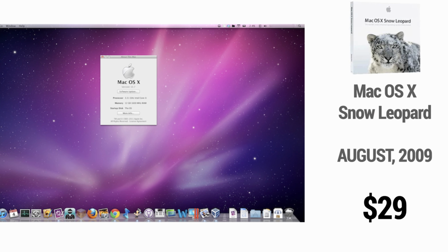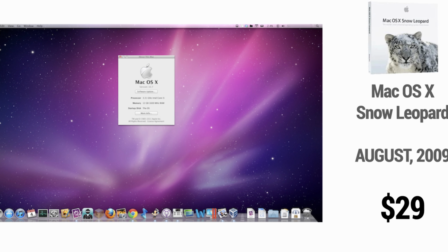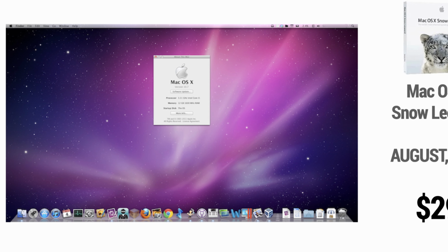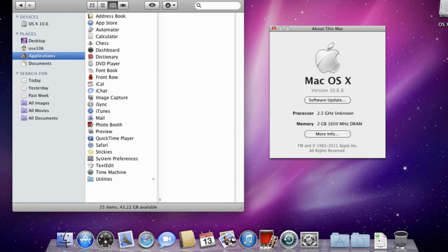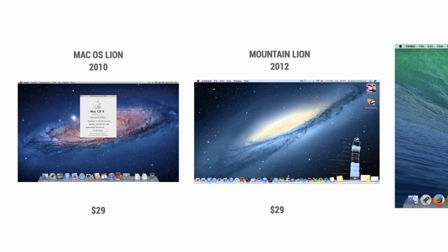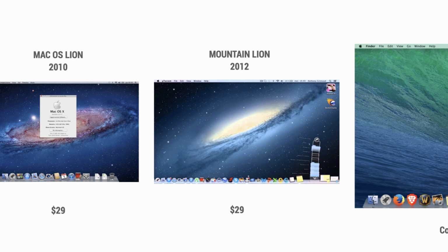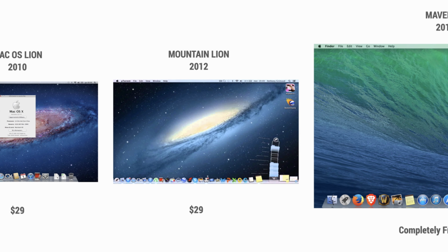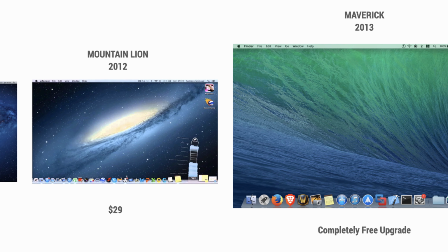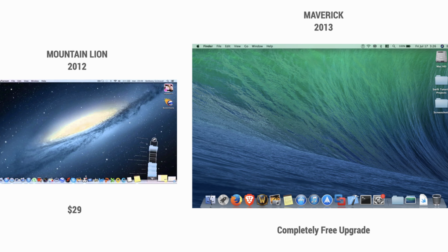August 28, 2009 was the first time macOS Snow Leopard was released at the price of $29 for a single user license. It was made available for purchase from the Apple website and retail stores as well. This was the first time Apple actually shaved $100 off the price of their operating system. macOS Lion and Mountain Lion followed the same price tag until 2013, when macOS Mavericks was launched as a free upgrade to all users running Snow Leopard or later with 64-bit Intel processors. And the rest is history until now, as all upgrades to macOS continue to remain free.